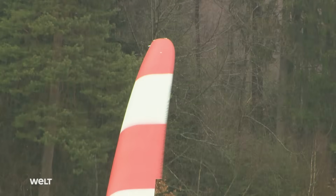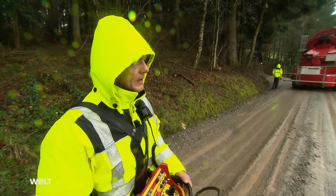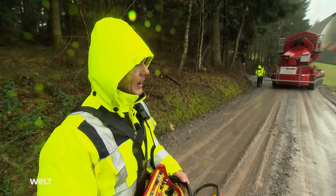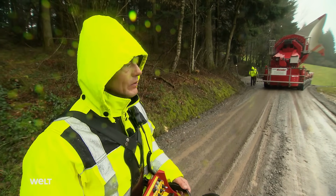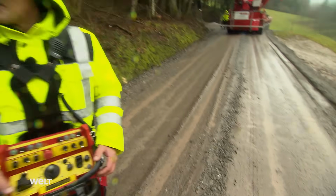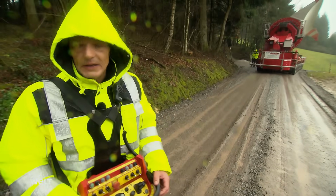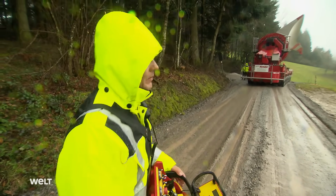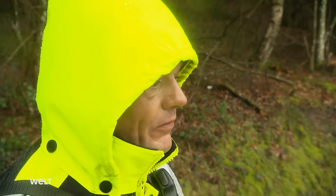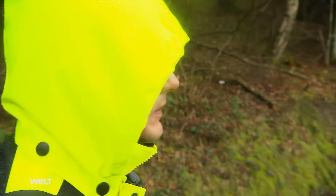We've completed the steepest section now. All of the gradients went really well, despite the fact that it's raining and relatively cold, but no traction problems. Now we're coming to the area where there's no more asphalt, it's all graveled. I hope the rain hasn't made it too soft and that we get through it here without any problems. In the worst case, the road would give way and then we can't continue the journey. But at the moment, everything's looking good.